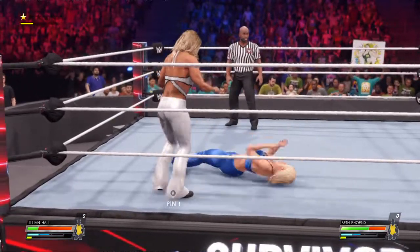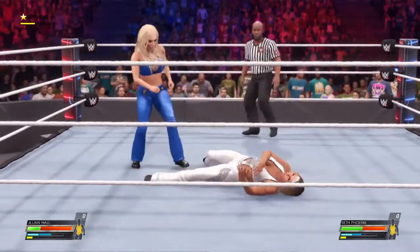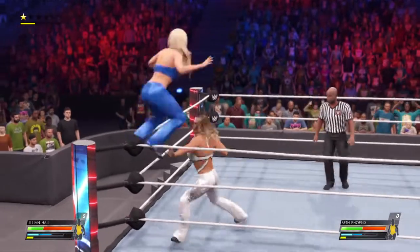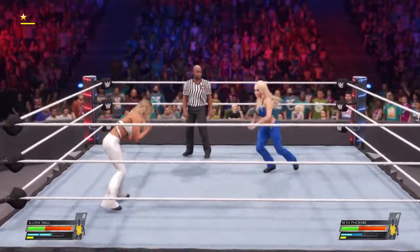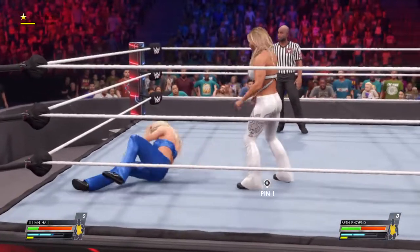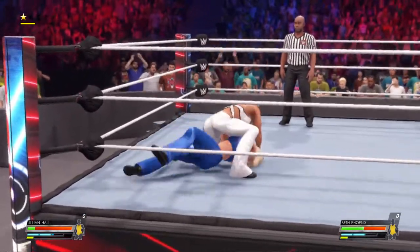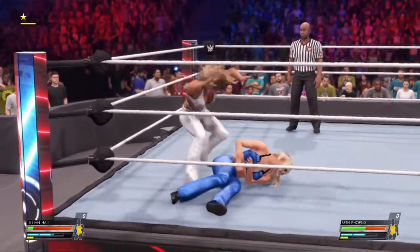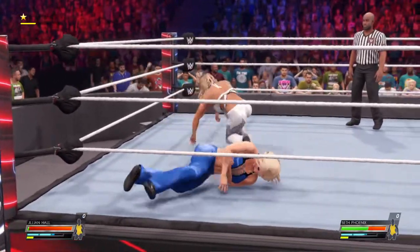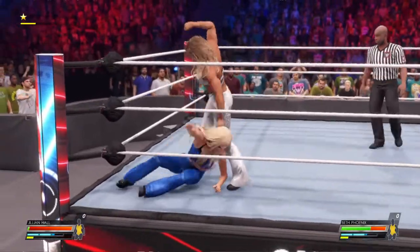Nasty stop to finish it off. Producing a trampling. Great counter. And up the turnbuckles we go. She manages to get control. Plenty of hits coming her way now. She can withstand the punishment, though. Just a relentless assault from Beth. The Glamazon is now fully in control.